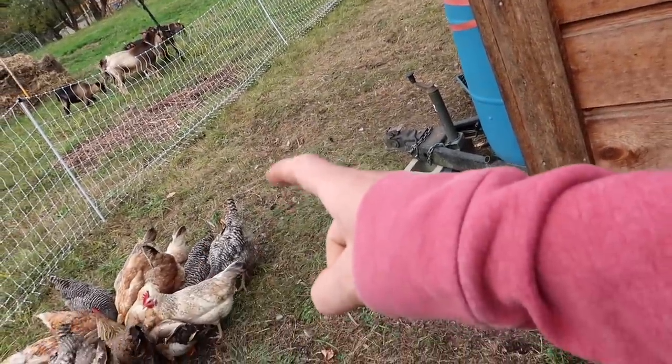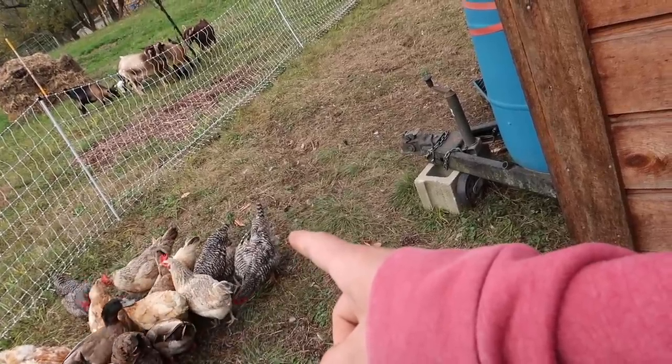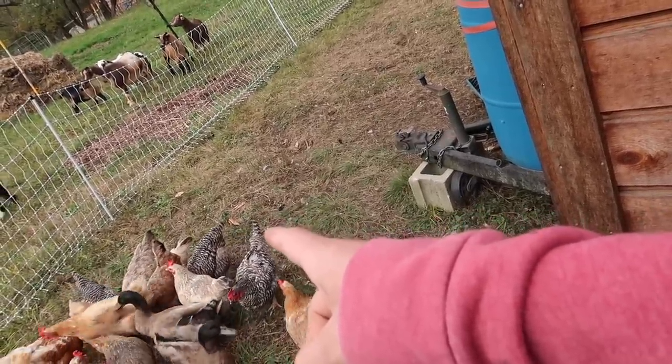Looks like this barred rock is starting to molt. This one right here, she's getting really gray and losing the feathers. And then the new feathers are starting to come in already.